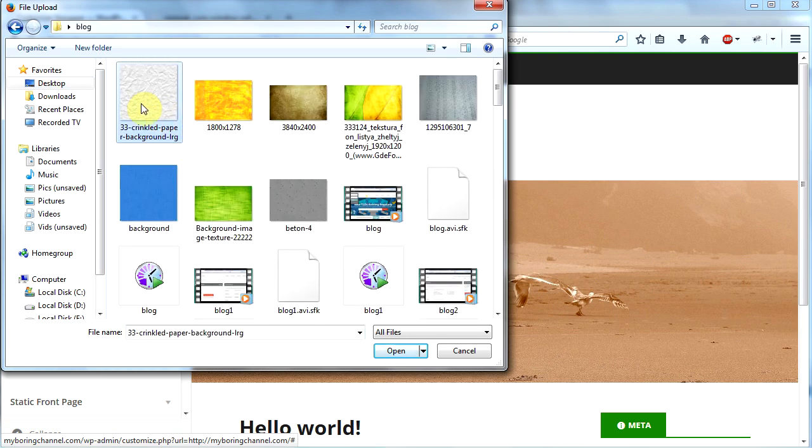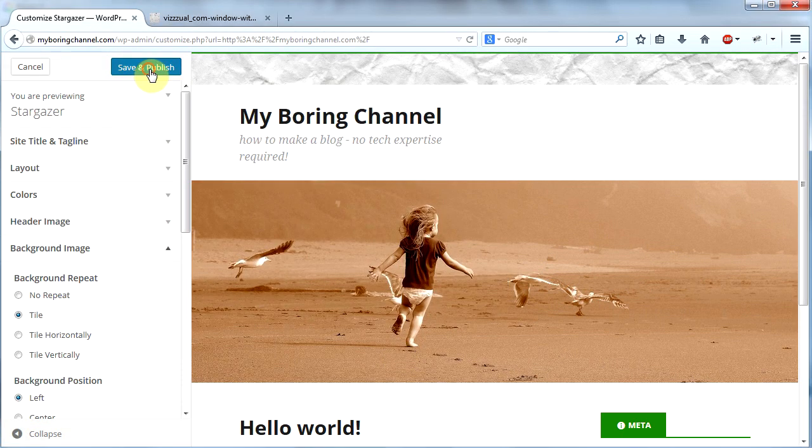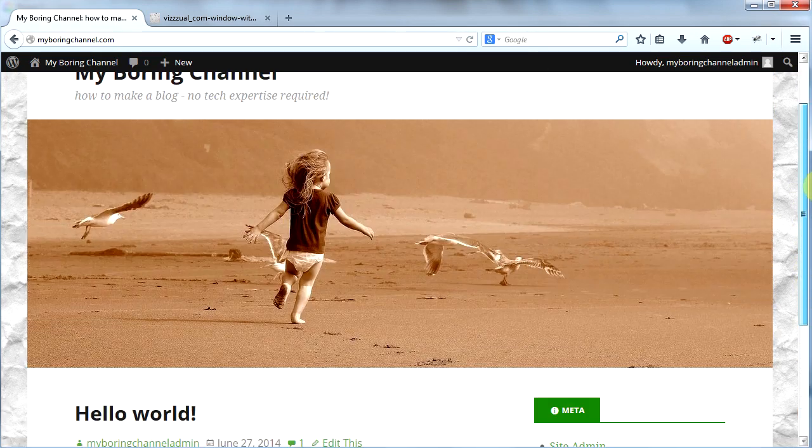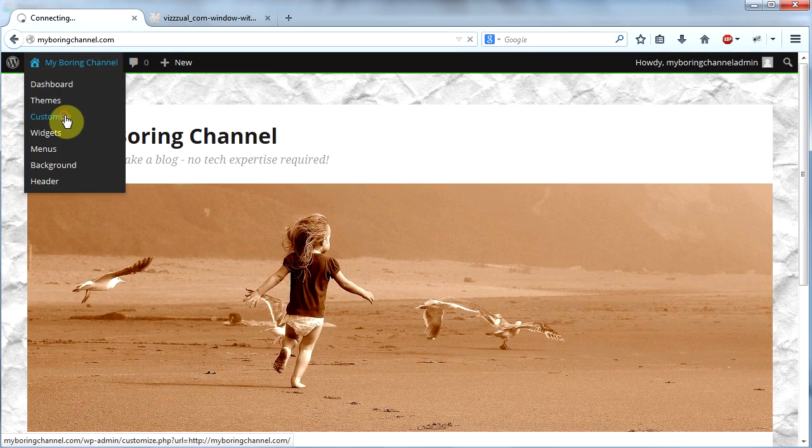How about this crinkled paper background I downloaded? That's kind of cool. Open that. Let's click Save and Publish and then close this so we have a better picture here. Now we have that background around my site. That's kind of cool, the crinkled paper look. Let's try a different one.